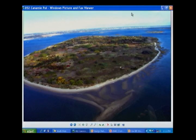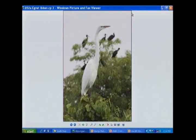This is one of the big uplands. This is the Canarsie Pol, which is actually a fill site, but it's developing woodland with open space. So it adds a lot of diversity. It provides habitat for the egrets and herons, ibises, things that need islands. Although I think raccoons have now gotten to this island because last year I didn't find any ground nesting gulls there, so something's happened. But we've got good numbers of these birds.